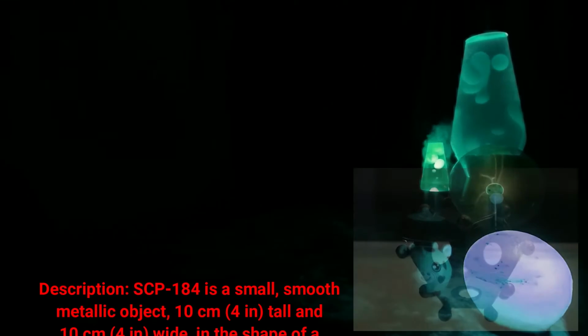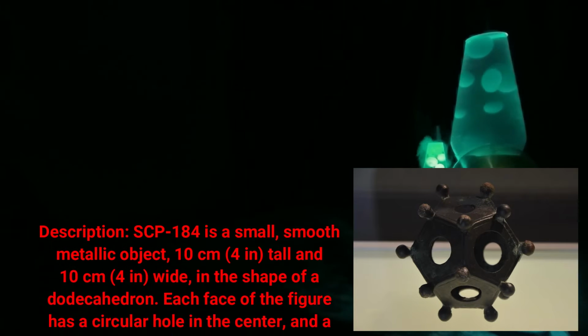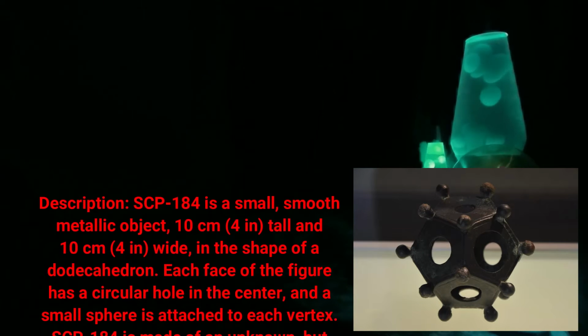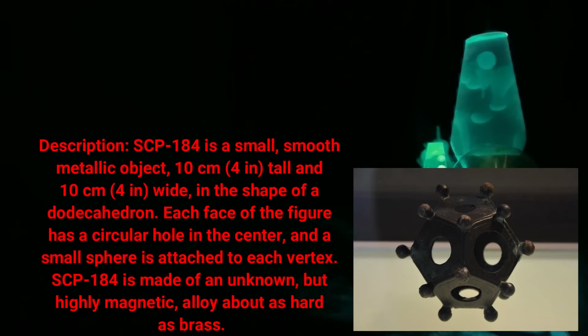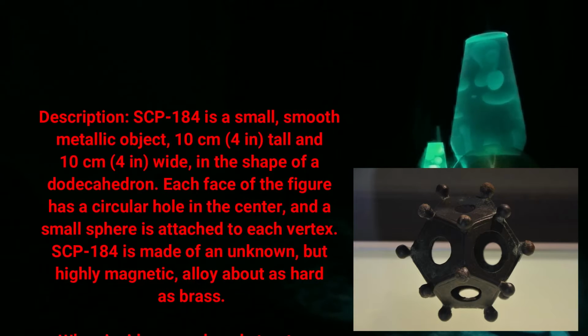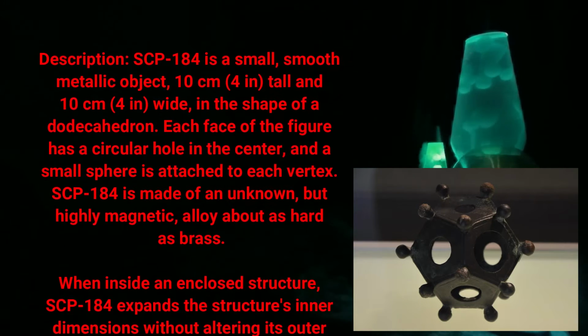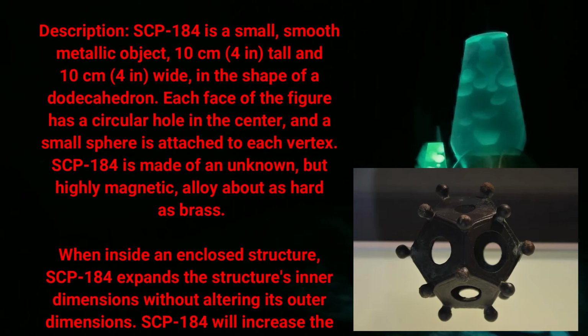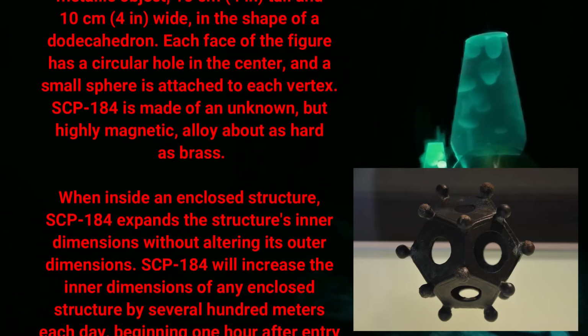Description: SCP-184 is a small smooth metallic object, 10 cm (4 inches) tall and 10 cm (4 inches) wide, in the shape of a dodecahedron. Each face of the figure has a circular hole in the center, and a small sphere is attached to each vertex. SCP-184 is made of an unknown, but highly magnetic, alloy about as hard as brass.